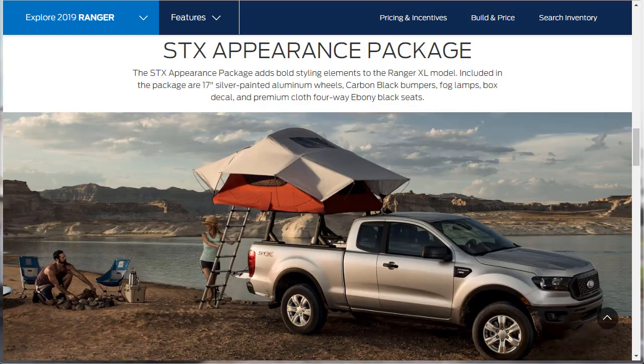I had shown this shot at the beginning. This is the STX appearance package. It adds bold styling elements to the Ranger XL model, right? Your base model. Included in the package are 17-inch silver painted aluminum wheels, carbon black bumpers, fog lamps, box decal, and premium cloth 4-way ebony black seats.